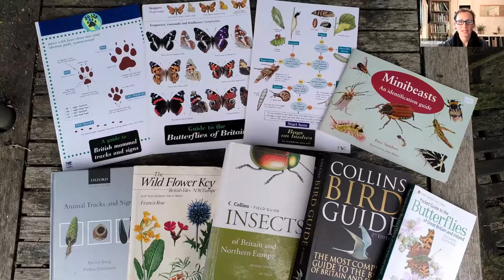The top left here, the 3 Field Studies Council guides, are really straightforward ones for beginners to have a look and try and work out some of the more common types of garden wildlife. And there are loads of different topics. They've got loads to choose from. But in-depth books are also great for getting a little bit more detail and finding a bit more background about the different things that you're finding.